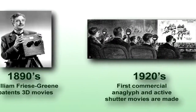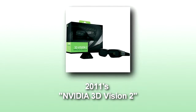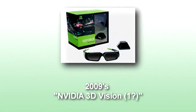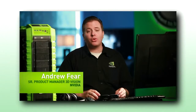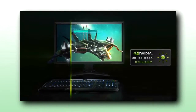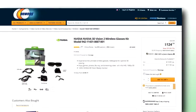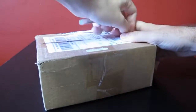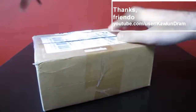In 2011, Nvidia's 3D Vision 2 improved on their shutter glasses from 2009, but the golden age of this technology burned out so quickly over the following 2 years that playing with it 5 years later feels like experiencing a historical period piece from a period that wasn't that long ago. As it turns out, Nvidia is still selling these things for $120, but full disclosure, this one was lent to me by my good friend Kowloon.